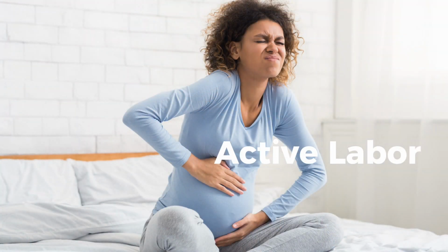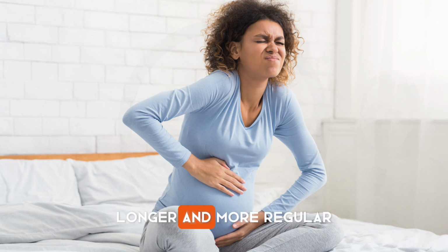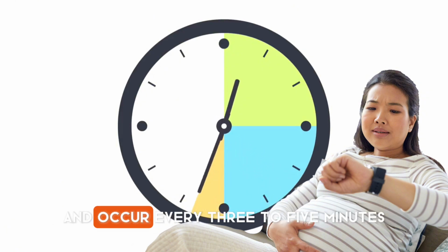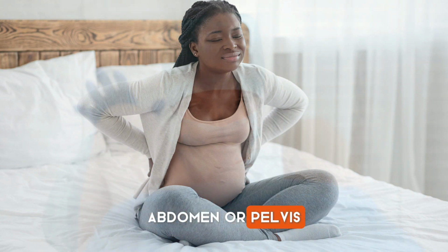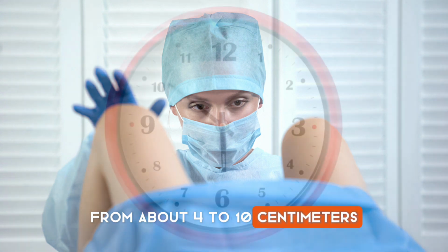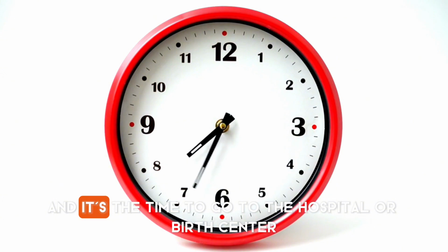Active labor. During active labor, your contractions become stronger, longer, and more regular. They usually last about 45 to 60 seconds and occur every 3 to 5 minutes. You may also feel pressure or pain in your lower back, abdomen, or pelvis. Your cervix dilates faster, from about 4 to 10 centimeters. Active labor can last from a few hours to a few days, and it's the time to go to the hospital or birth center.